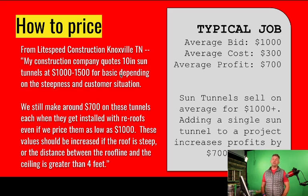One of the things we wanted to drop in here that might make this even more valuable for you guys is we put together a pitch book on how to upsell sun tunnels. You can add your logo directly to it. You can drop it on your website. You can put it in your salespeople's hands or in their folders so they can have that ready to rock and roll, or even represent on their iPads as well.